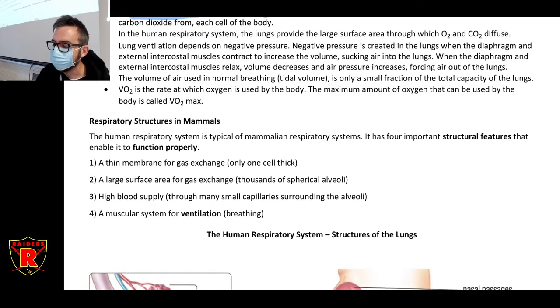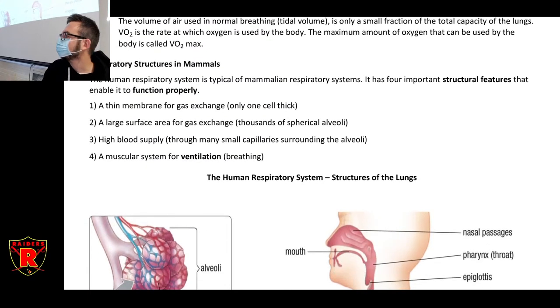So we have some key structures that are necessary in order for this system to work. All mammals have this in some form or another. Most animals have this in some form or another, not just mammals. So first of all, you need to have a way to get gas into your blood. In order to do that, we need a thin membrane.